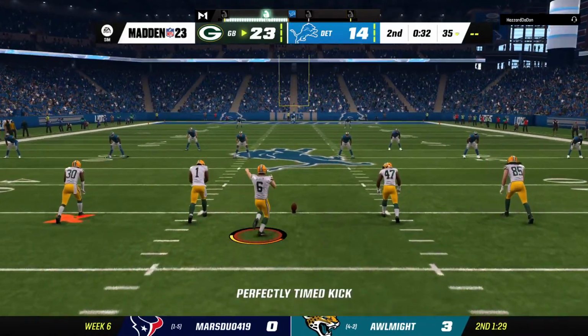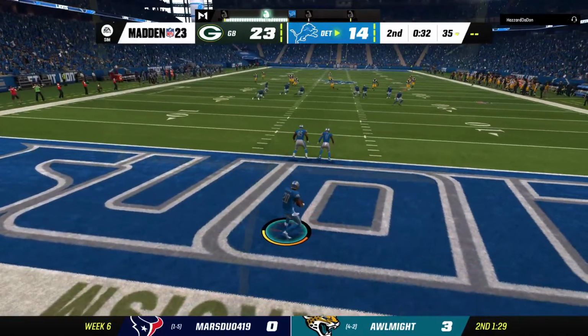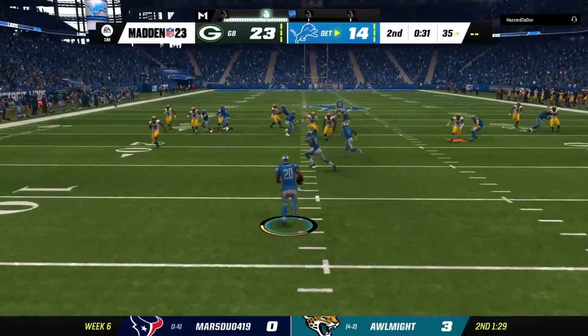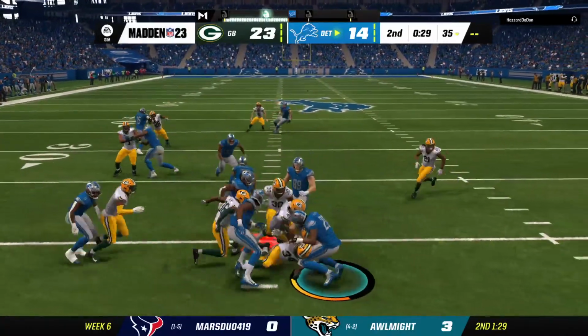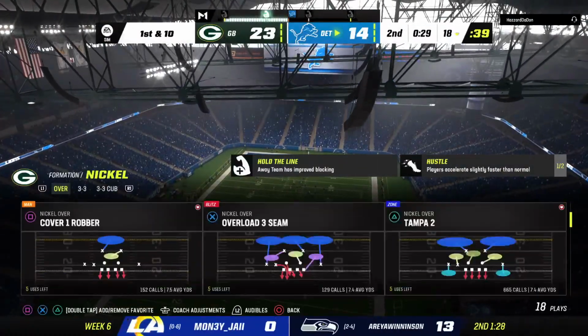Yeah, we can make this one pretty simple, partner. You always want to end drives with points, but that's one that you're going to look back on and probably say, we should have done better there. And he'll be brought down shy of the 20, so the decision to bring it out of the end zone, not a good one.